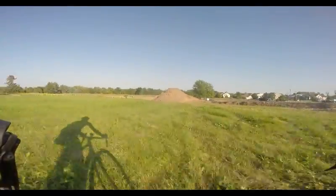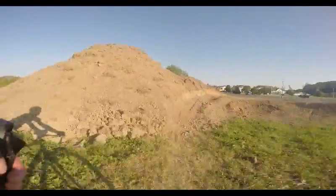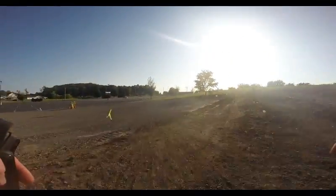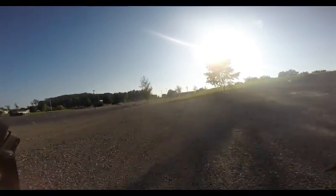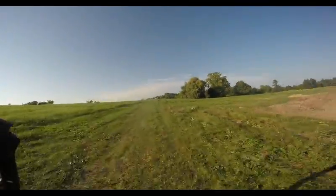You can probably see the giant dirt pile that we're heading towards here. We're not really sure how this is going to be used. This little section here was something that the Trek employees put in to get rad. They often ride, it's called the lunch ride, during their lunch breaks. And so, given that many of them are mountain bikers and Trek employees, they like to get rad when they can.